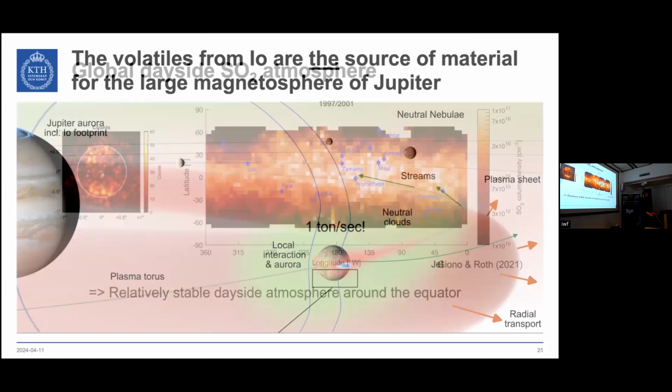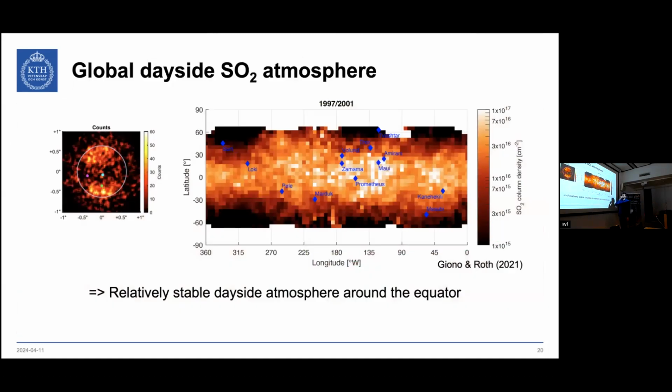When you say dayside, it means it faces the sun, or does it face Jupiter? The sun. I mean, these are observations from Hubble, or any ground-based observations. You're just bound to see the dayside options.